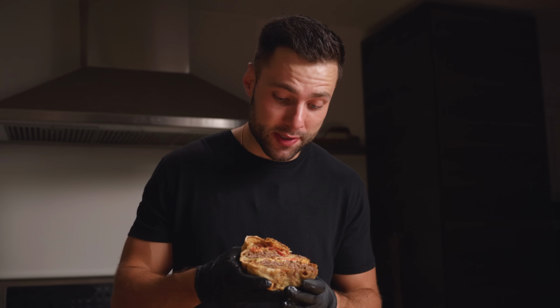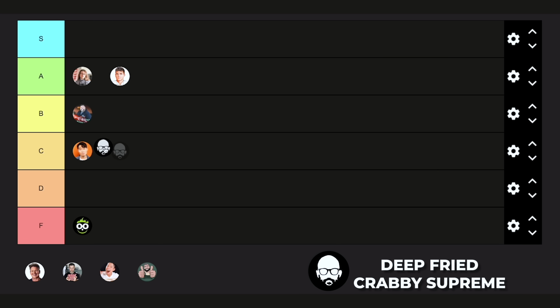I don't know if I needed this in my diet right now, but it does taste pretty good. Part of me wants to rank this very high because I'm the kind of guy that enjoys a crazy monstrosity of a burger, but at the same time, practically, I don't believe the deep frying actually made this any better. It's getting a B. The one and only Gordon Ramsay is next.